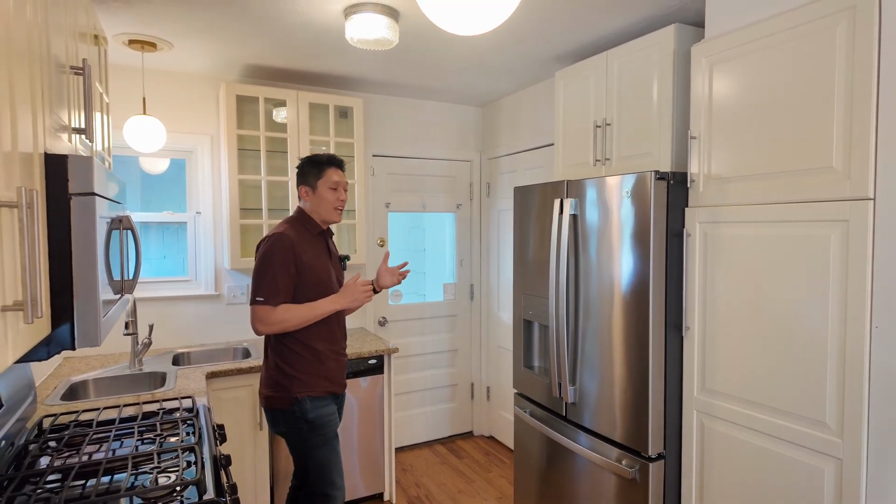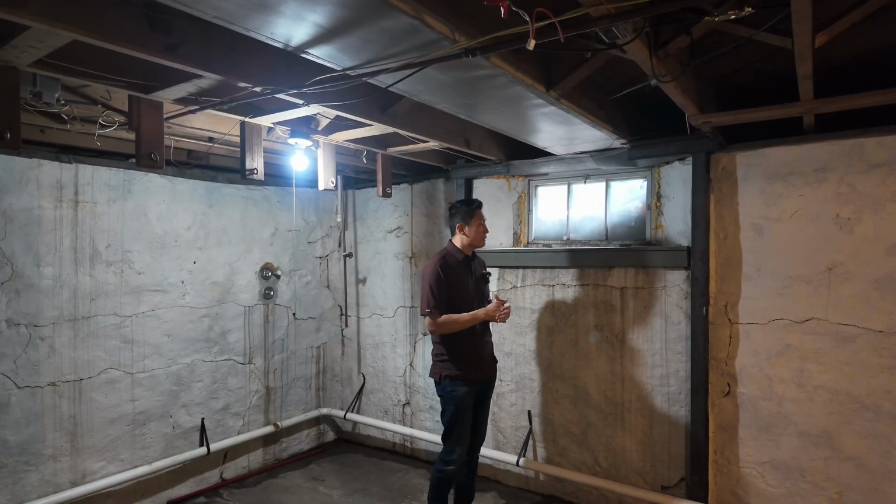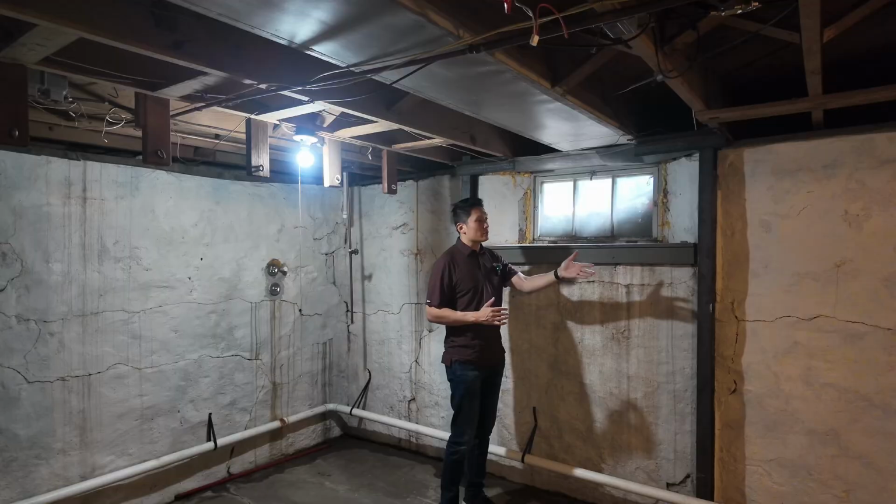In these houses, if we can, we're going to go into the basement because I think you do need to know some of the common issues that can happen with a basement of a house that's 100 years old. Let's go downstairs. So this house has a stone foundation. One of the things you're going to want to know about these foundations is that it's basically just stone, mortar, and then plaster over the top of it.